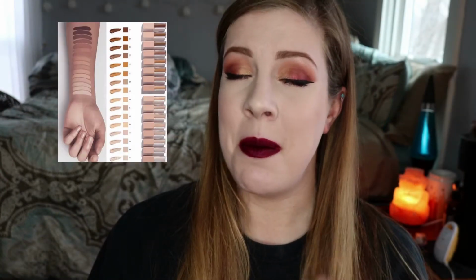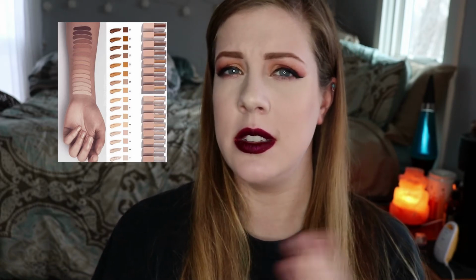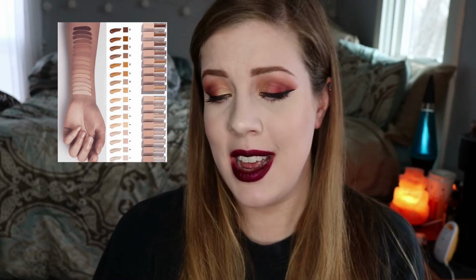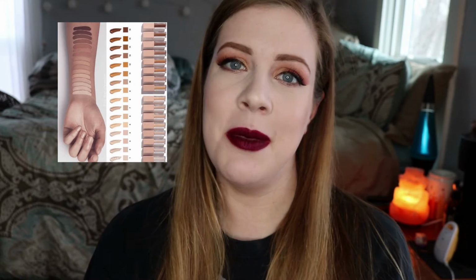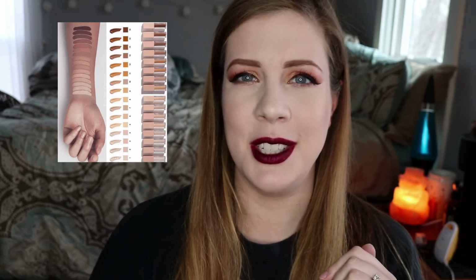Next up, I am not going to be purchasing the KKW Beauty Conceal, Bake, and Brighten sets. As far as I can tell, these are sets that are concealers and then like a powder for baking. I don't know. The shade selection is great. They look very pretty. The packaging looks really nice, but I cannot shake this feeling that Kim is seeing everything Kylie's doing and is like, I could probably make money doing that too.